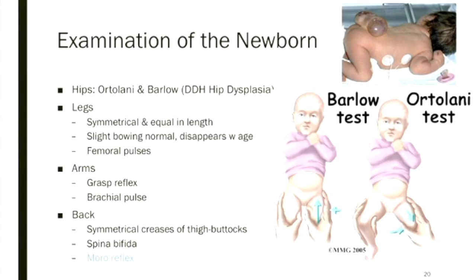Hips, you do what's called the Ortolani-Barlow test. I had a look for some videos, but it's really easy if you just see someone do it, which you should do, and it's to check for hip dysplasia, developmental dysplasia of the hip, and you push the hips in and rotate them and abduct them and listen for clicks, clunks is what you're listening for. But you'll need to try it on a neonate.